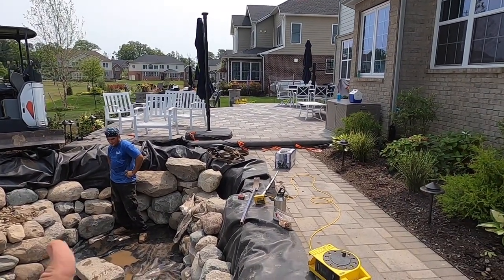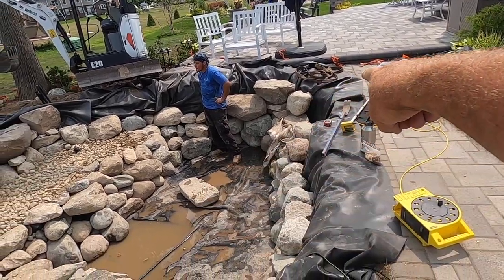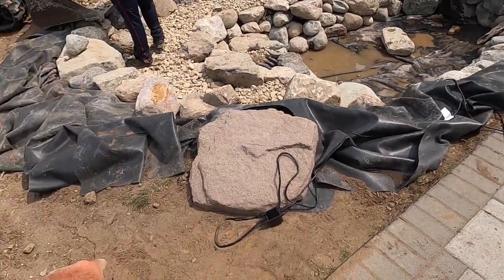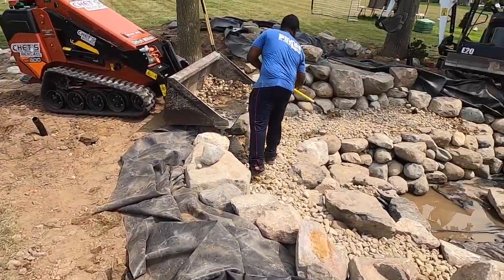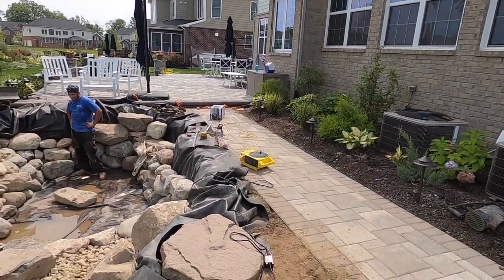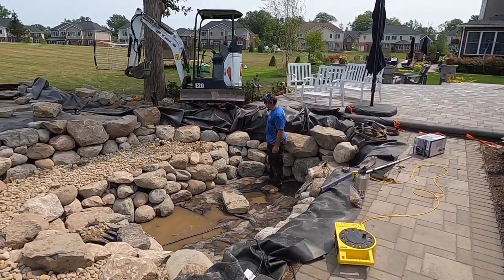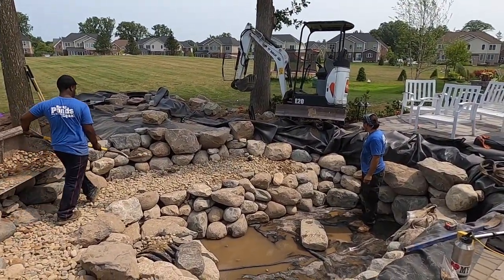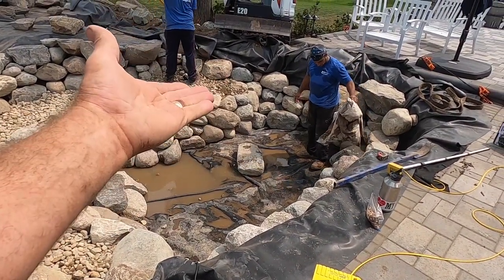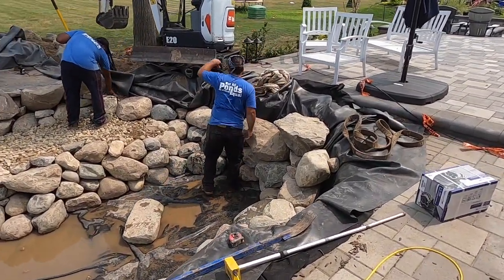But what we've got to do before we build any higher on this wall right here, we've got to fold the liner back. We've got to get a trench along here so that way we can daylight the downspout, because that's a lot of roof area and we don't want that water to go underneath the pond. Even though it is kind of a sandy site, we don't want to trap any of that water underneath the pond, because if the water gets trapped underneath, the liner will pull up from the bottom, pull down from the sides, and then the pond won't hold any water.